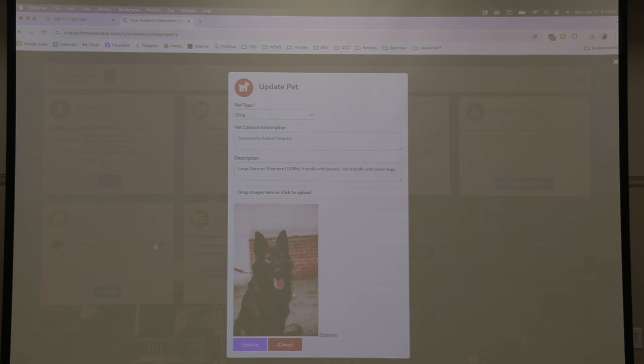But if we had the code to your lock on your front door, you told us where the hidden key was, that we can get in there easily without breaking anything, which also makes us able to secure the house afterwards. Right? So that's one of the biggest things that we see in this is people giving us information about medical problems that people in their house may have, and also access to their house.